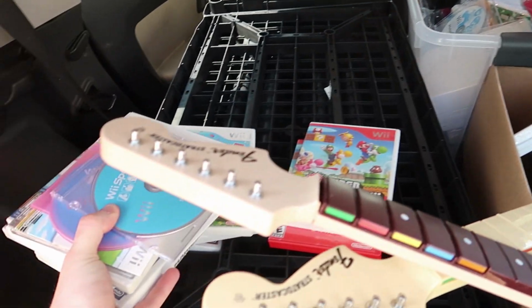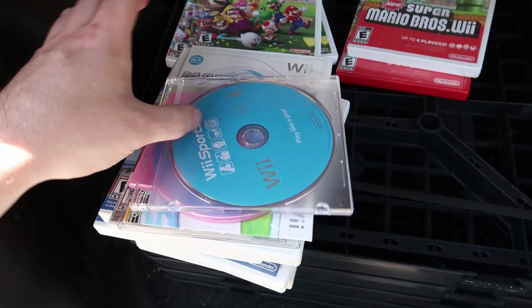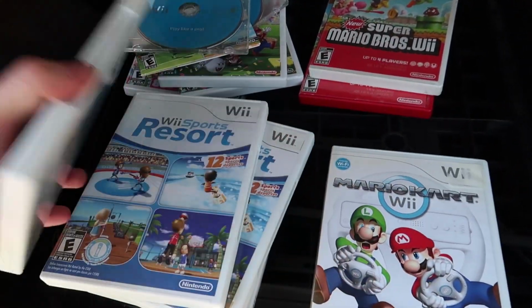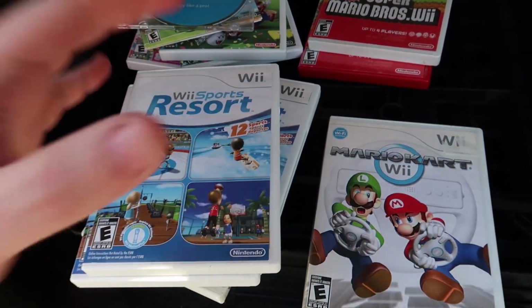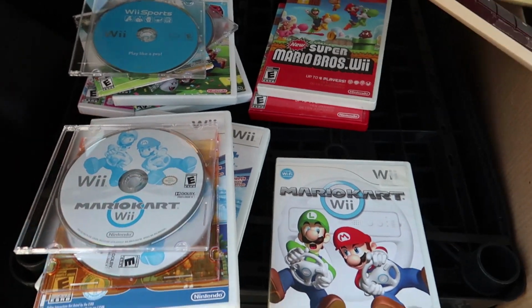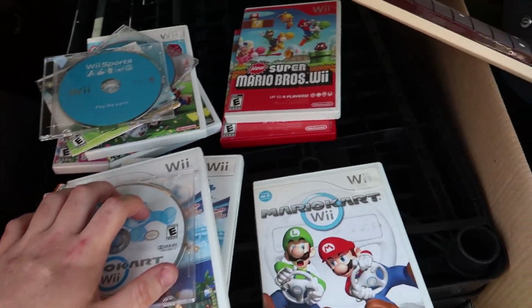Guys, this was such an awesome buy. $900 seems like a lot, but I think it was definitely worth it. Wii Sports, Wii Sports. This is all quality stuff. Wii Sports, Mario Kart Wii, and a few Wii Sports Resorts, another Mario Kart Wii, guys. Super valuable stuff. Let's keep digging in here. What else do we got? Mario Kart Wii. It's a shame these are disc only, but that's okay. People still buy these games with or without the discs, so they're very popular.